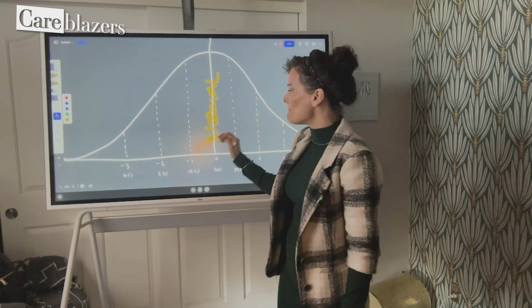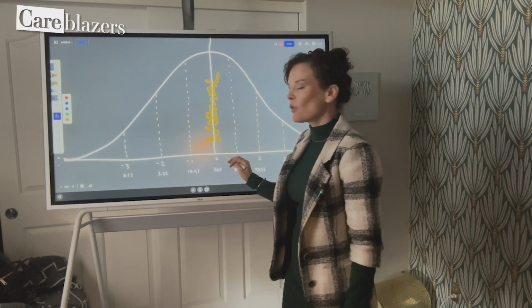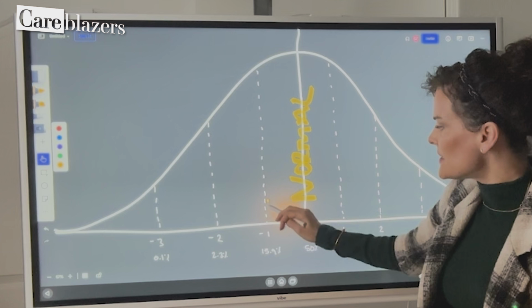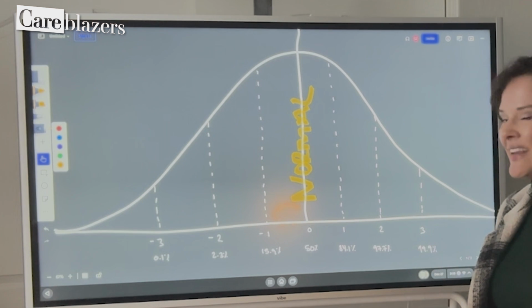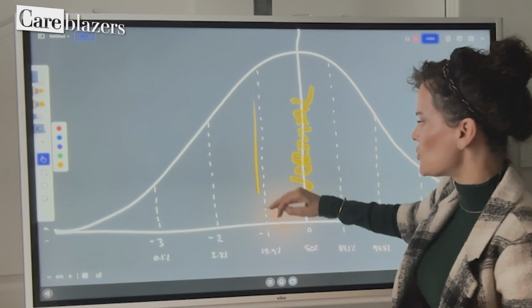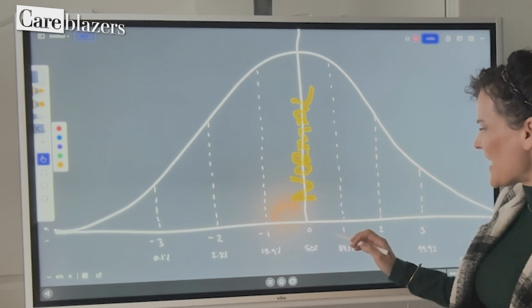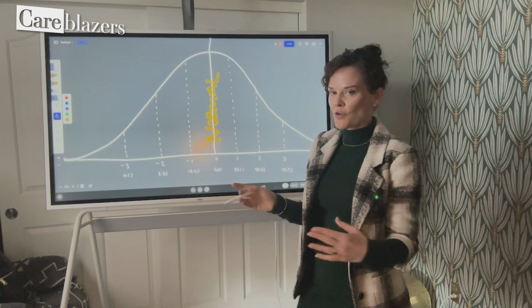If you performed below the mean, going anywhere down this way, you are performing less than average compared to the population. One standard deviation below the mean means you are performing better than 15.9% of people. This still could be considered low average. This still could be normal. I'll give you a caveat on what's normal and what's not in just a second, because we are looking at the individual person. We can't just treat all people the same.